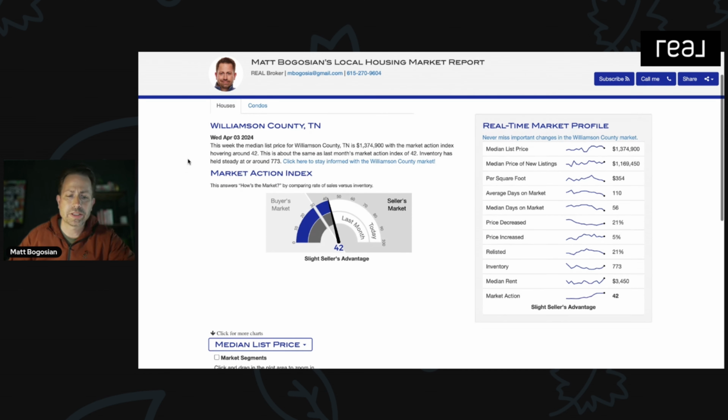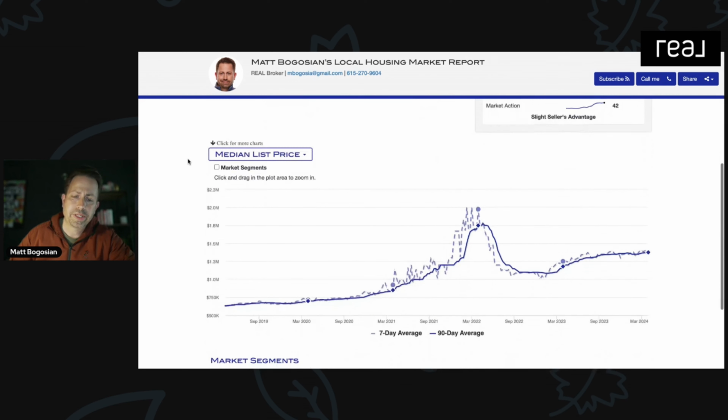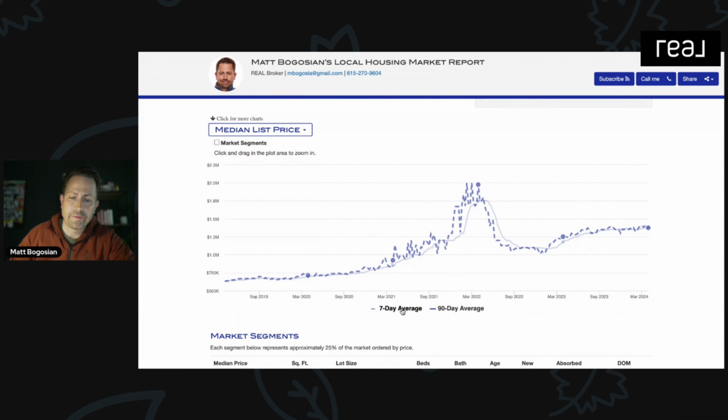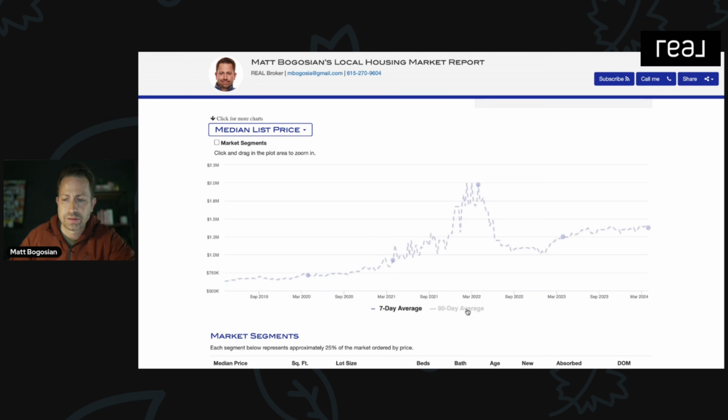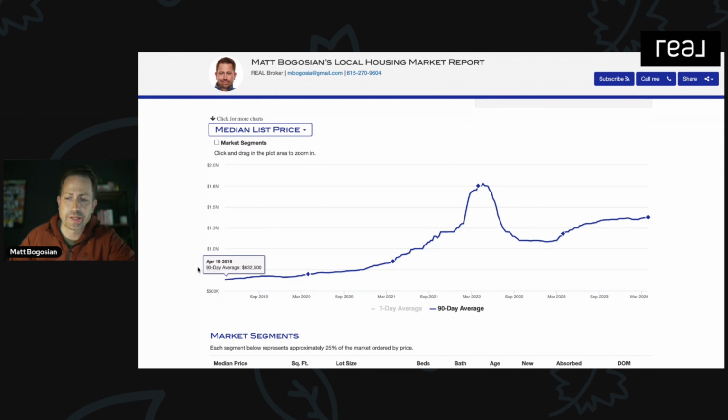So, all right, let's just scroll down quick. I'm going to eliminate from this graph the 7-day average. So now we're looking at the 90-day average for the median list price of active inventory here in Williamson County. The 90-day average is a little better for us to be able to spot trends. If I go to the 7-day average, it's kind of all up and down, although you can still kind of see the trend. But the 90 days is going to be a little bit smoother.